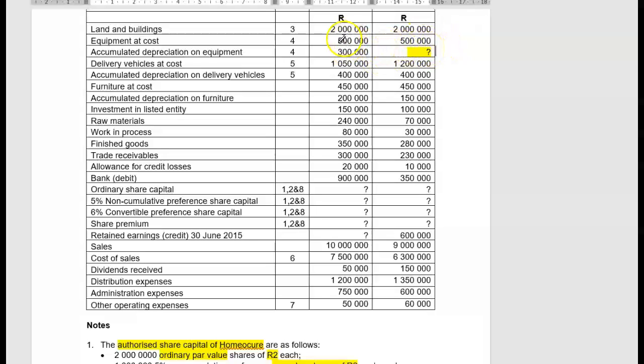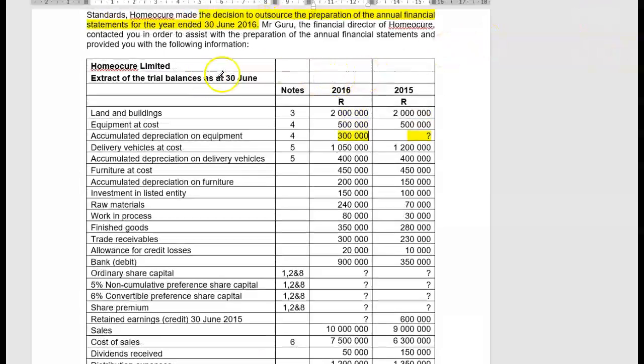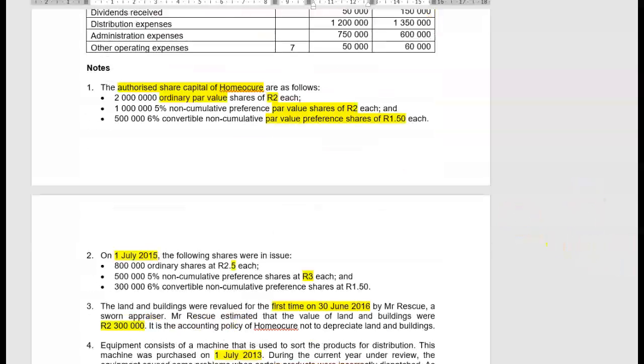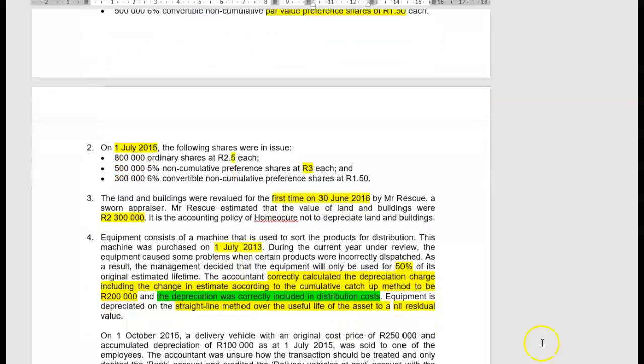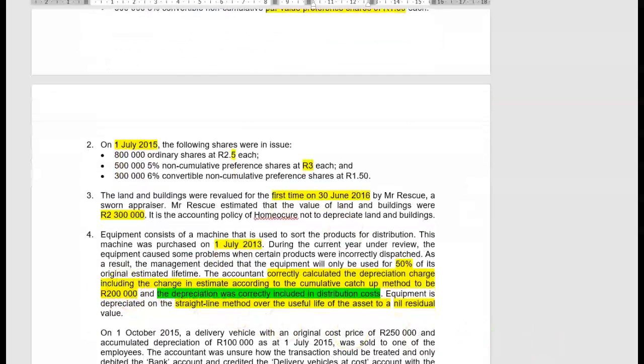But we know what the cost price and the accumulated depreciation at the end of the year is. This is as at 30 June 2016. So therefore, at the end of the year, we had accumulated depreciation on that equipment of 300,000. How much depreciation did we post this year? We post 200,000 Rand depreciation this year.